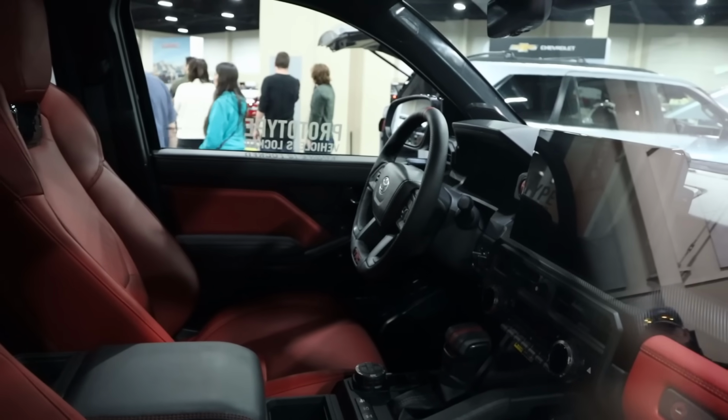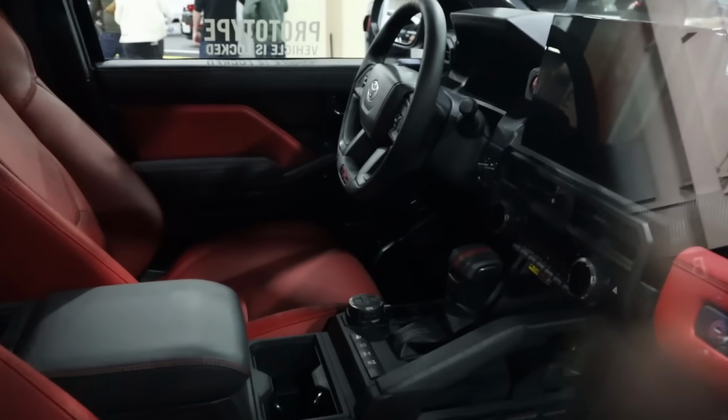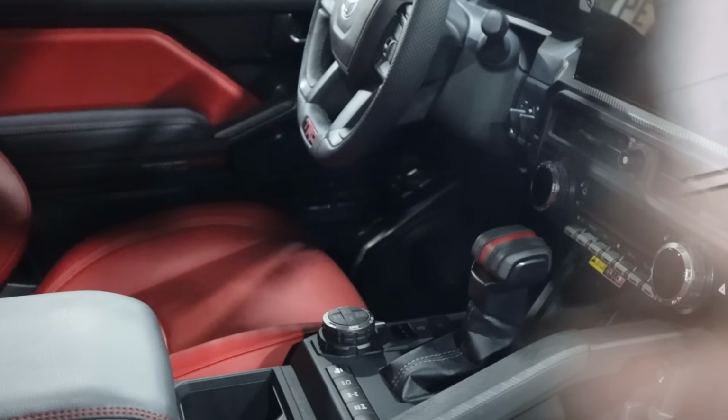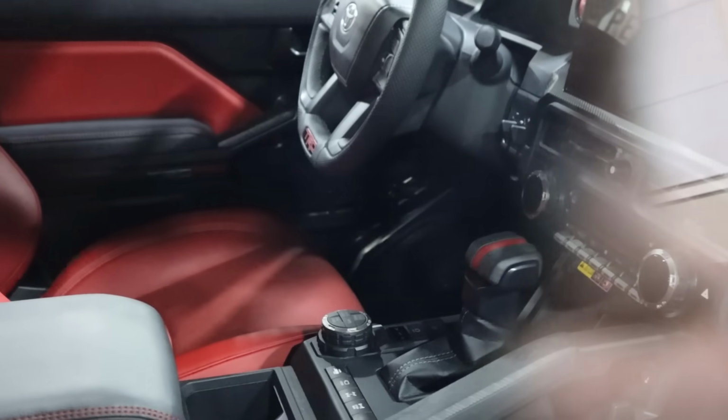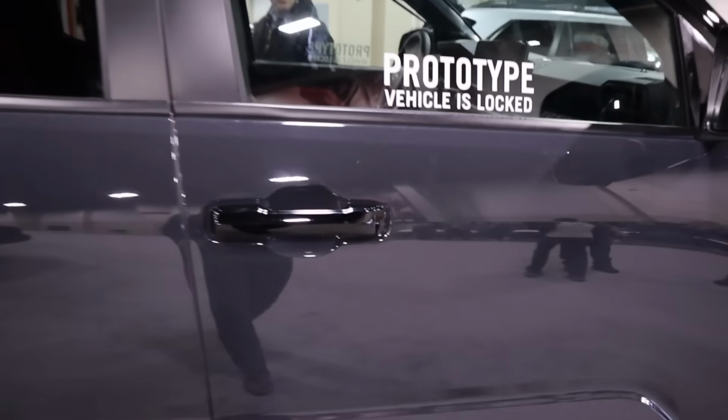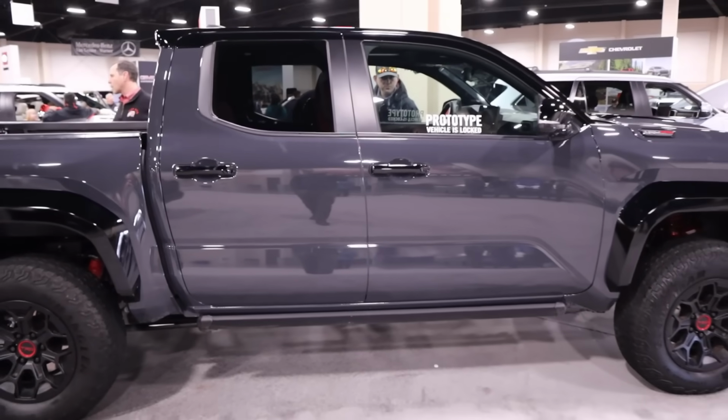And the interior looks very similar, like a miniature version basically of the new Tundra and Sequoia. I mean, look at the shifter, for example. So again, I would say job well done with that. I like the new interior theme, especially the TRD there on the steering wheel. I think that looks so cool. So they've made the TRD Pro just cooler from that perspective.